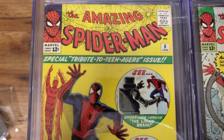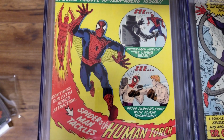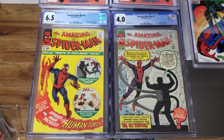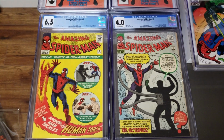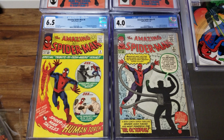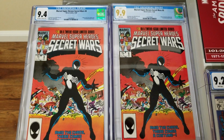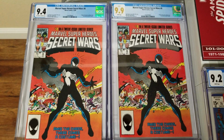I mean, you can tell when you start going lower than 5, when you compare to a 9, yes, you can tell the difference. Even somebody like me, I'm not a professional grader, and the average person, yeah, they will be able to tell the difference between a 4 or 5 compared to a 9. But then, even the ones that you can't really tell much of a difference, there could be a huge difference in price.